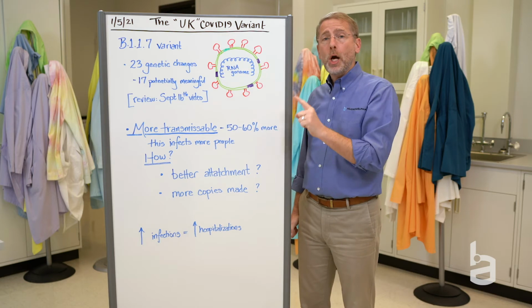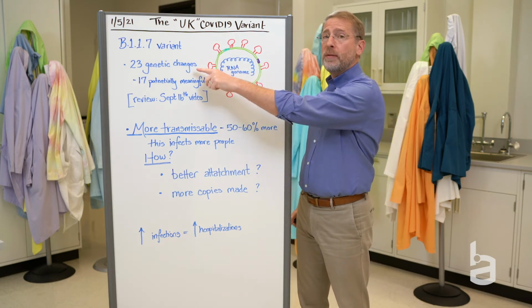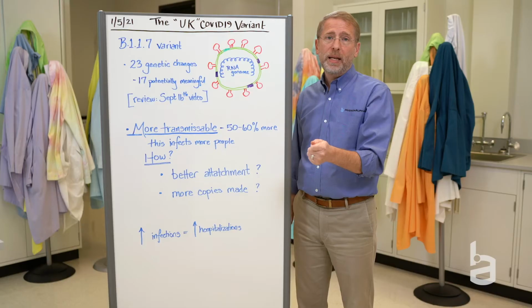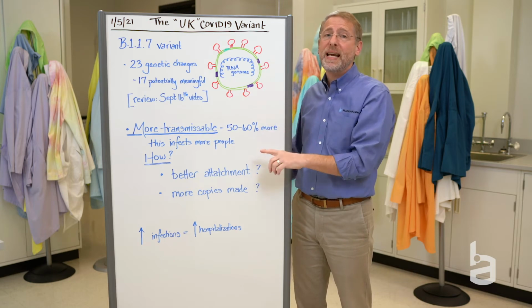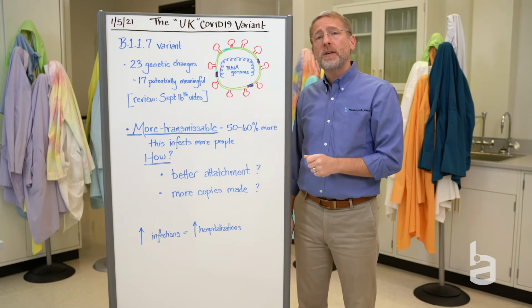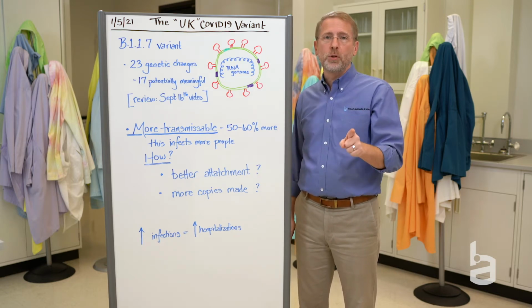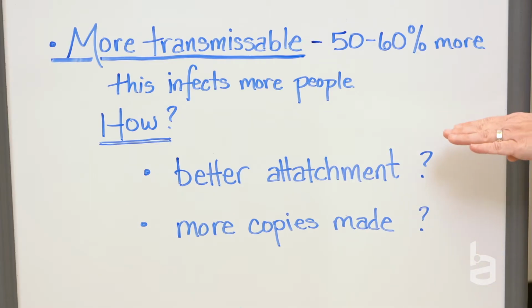What we do know, and the data seem pretty clearly to tell us, is that this combination of changes actually leads to a virus that is more transmissible. In other words, it infects more people. It may be 50 to 60% more transmissible. At least that's what the early data are telling us. So this version of the SARS-CoV-2 virus is capable of infecting more individuals for each person that is themselves infectious. We still aren't sure how.